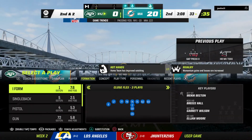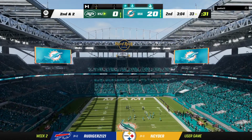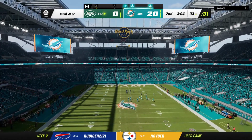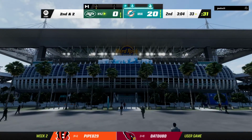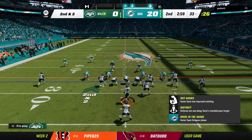And there we saw one of the downsides of blitzing during a run down, because sometimes you get out of your gaps. You don't fit the run quite as well because you're headed towards the ball carrier with abandon. 8 yards the gain on that last run. Here's 2nd and a couple.